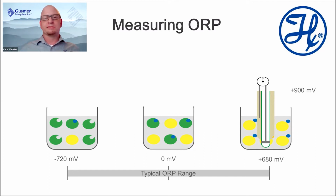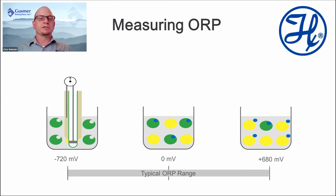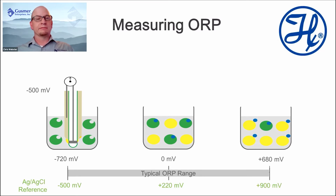Basically, what you have is three solutions in this example. On the far left, you've got your reducing solution, which, as we mentioned with the redox potentials, has a negative voltage, and a highly oxidizing solution on the far right, which has a positive voltage. If we were to take an even mix of the two, you have what's called a balanced solution of redox, of oxidizers and reducers in even suspension. As you dip your probe into that initial, let me actually say, the typical ORP range that we're looking for is -720 all the way up to 680 millivolts. As you take that probe and dip it into that neutral solution, it has a net zero charge.